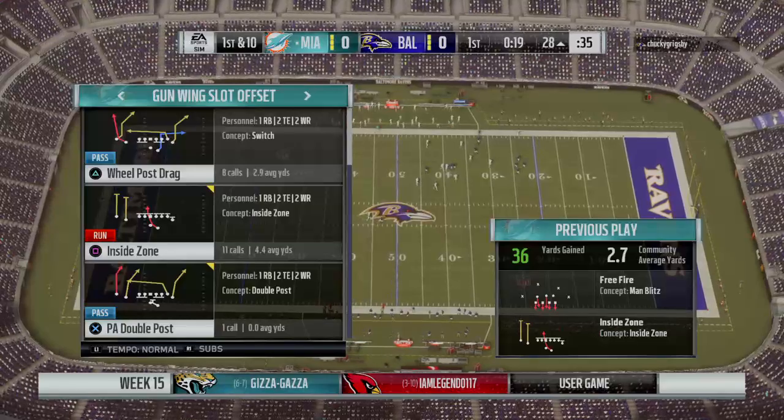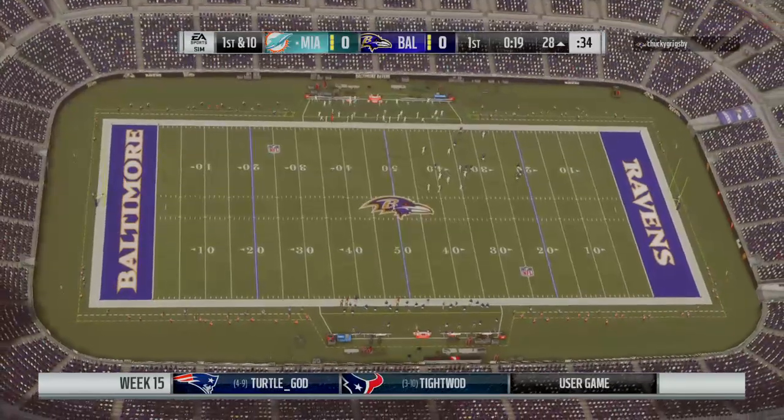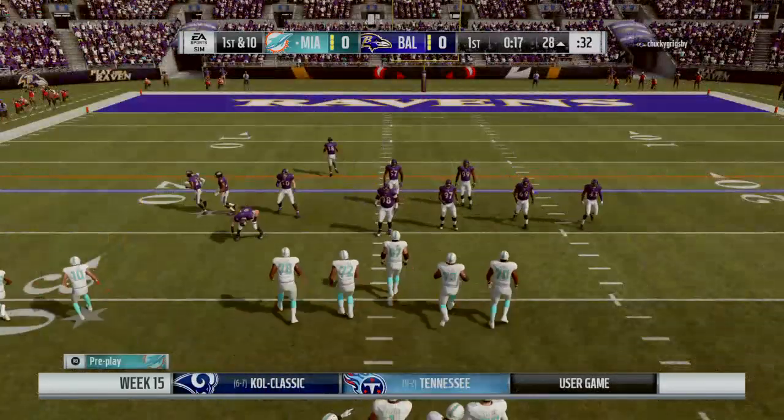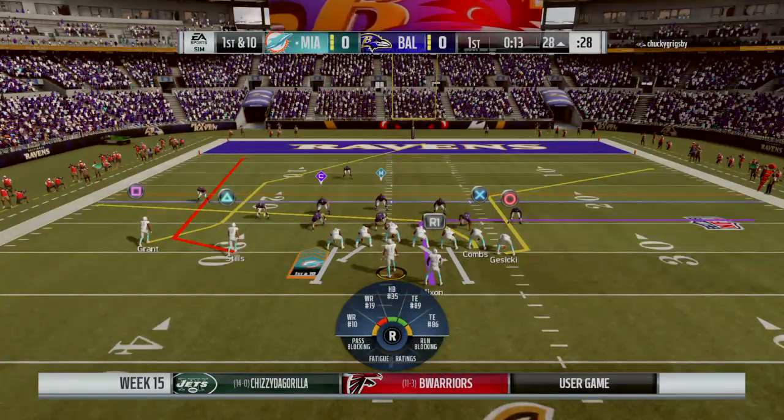Well, they came into this game saying it was important that they set the tone and show that they can run the football. I believe that they've done that here in the first quarter. So now then, the big play has them all the way inside the 30 now, 1st and 10.